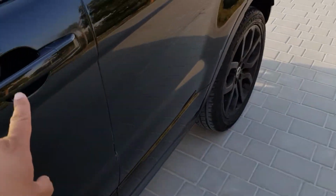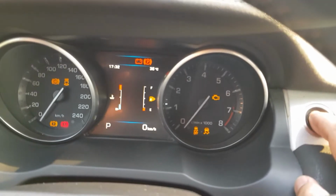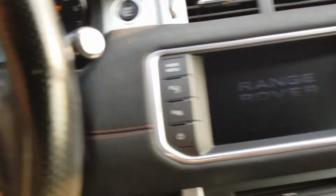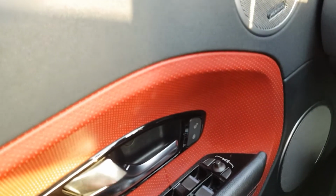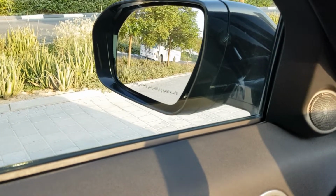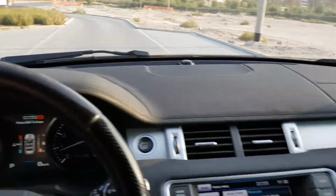Now, keys in my pocket, so I can just approach the vehicle. I can lock and unlock it just by pressing these. Jumping in as well, you will see that the car starts absolutely on the button. Lovely Range Rover logo popping up there as well. So going through lots of the toys on the driver's door armrest. Of course, you've got the electric mirrors. Pop it across. That is the driver's, and that is the passengers as well.